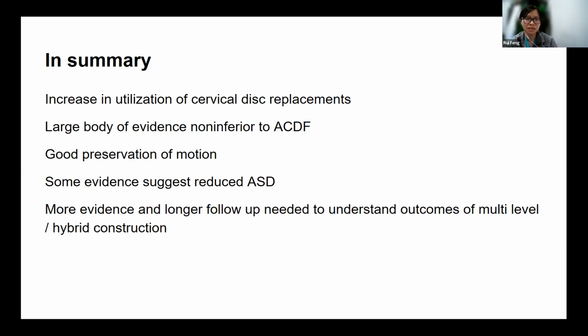There's some studies out there that suggest that they have a reduced rate of adjacent segment disease, but again, right now we're kind of just reaching the 5-10 year mark for these devices. So there's still more studies coming out with these long-term follow-up data. And we definitely need more clinical evidence as well as longer term follow-up time to understand the outcomes of multi-level arthroplasties and also hybrid constructs.